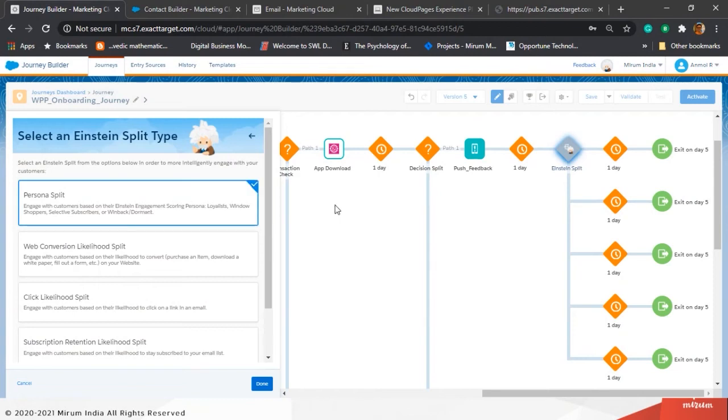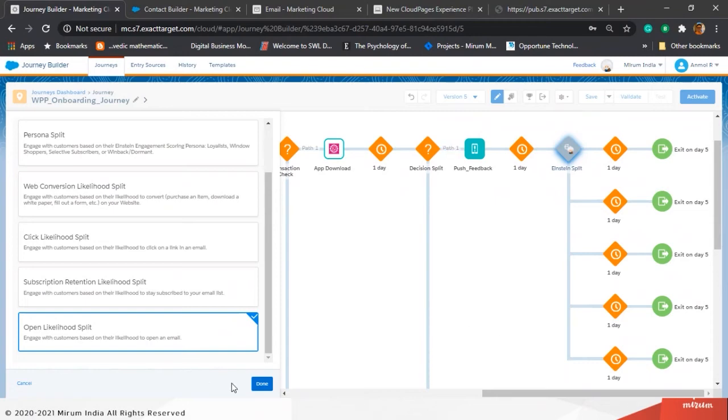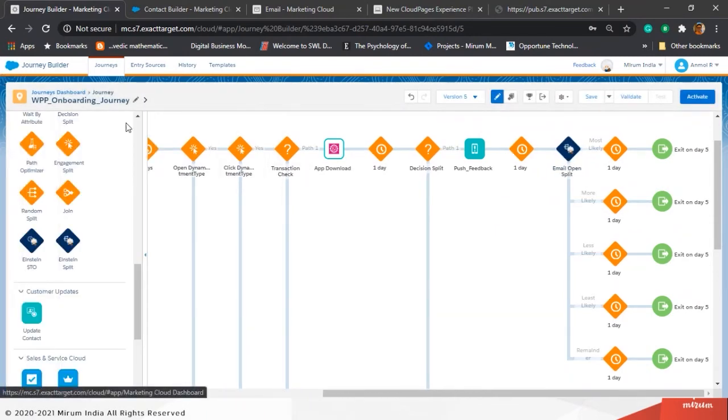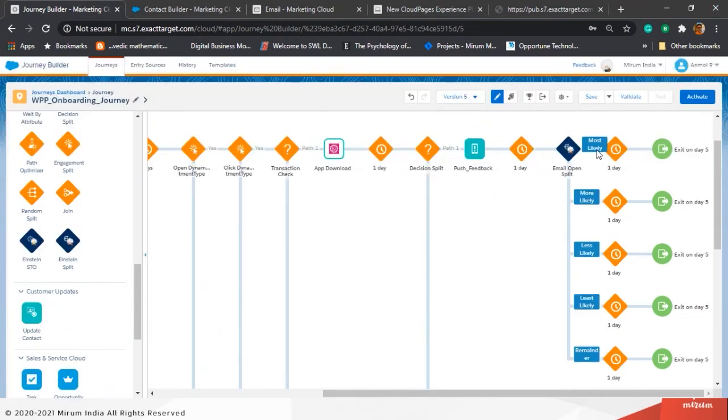So what we can create is, we can create persona splits, we can create web conversion likelihood splits, we can create click likelihood splits, we can create open likelihood splits. And basis this, the most likely to open, more likely to open, less likely to open, least likely to open, and remainder, I can actually create email communication catering to these segments. So as simple as that.